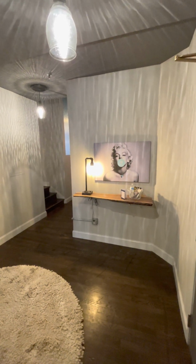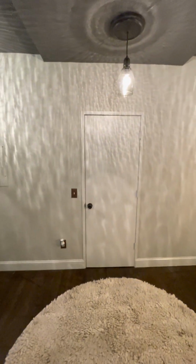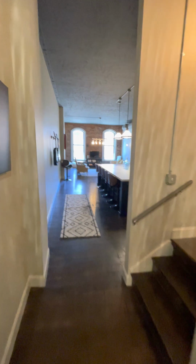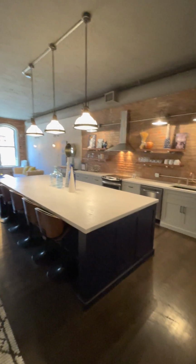I am in unit 220 in 408 West St. Clair, also known as the Grand Arcade Condominiums. We are in the warehouse district in downtown Cleveland. This is freshly redone and it is amazing.